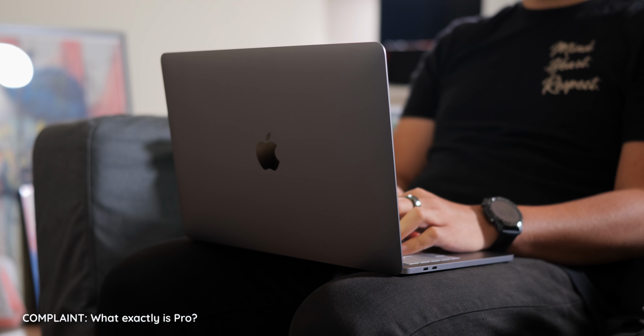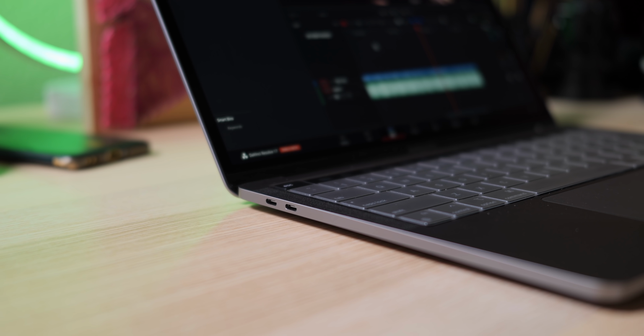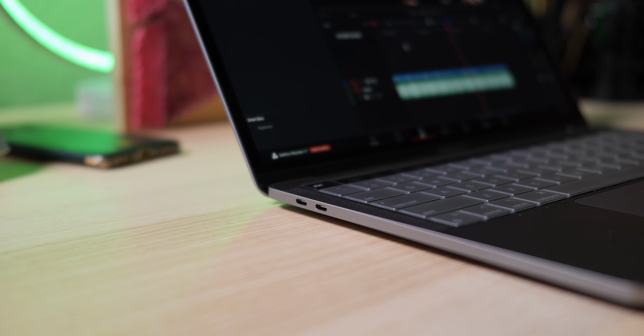But one thing that I just can't shake here is the usage of the word Pro. Now, that word might mean different things to different people because workflows vary from person to person. But when you're looking around the I/O, you get a headphone jack on one side and two USB-C ports on the other. That's it. There's not even an SD card slot anywhere on here, which I know hasn't been a thing on the MacBooks for a long time, but for laptops that are supposed to be for creatives, it feels like quite the omission.